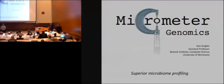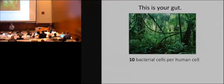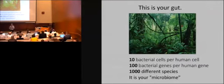Hi, I'm Dan Knights. I'm here with Micrometer Genomics, where we do superior microbiome profiling. This is your gut. It is the equivalent of a jungle with literally trillions of bacterial cells, approximately 10 or almost 10 bacterial cells per human cell in your body, around 100 bacterial genes for every human gene, and somewhere around 1,000 bacterial species living in your gut. This is called your microbiome.